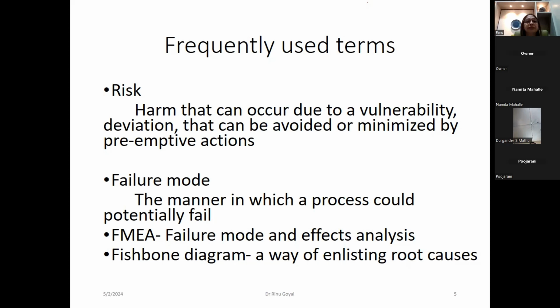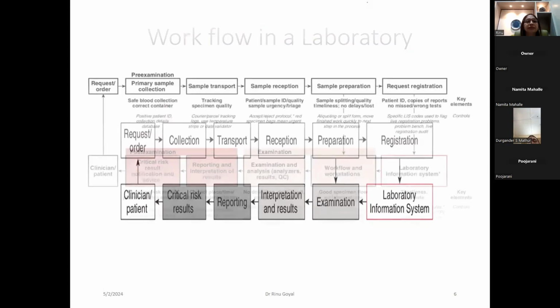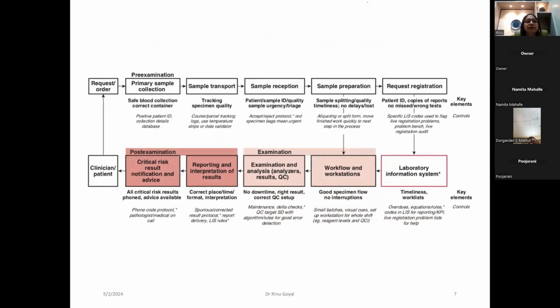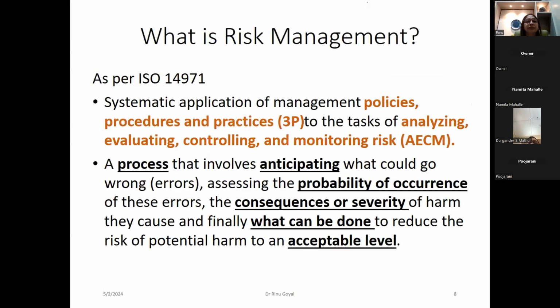Then there is the fishbone diagram, where we frequently encounter this term. It is basically done to analyze the causes. When we have identified all the causes, we can list them, and it becomes an easy approach when things are in a listing manner. As Dr. Jain has told in his presentation, this is a normal laboratory, but when we apply certain processes or procedures at each step, a defined approach is that we control risk in many cases. This is the definition as per the ISO 14971 document, which is basically meant for risk management in industries.